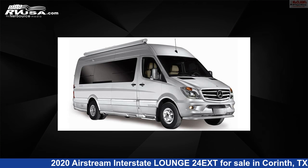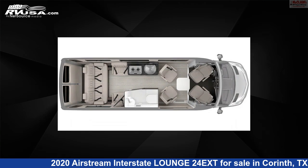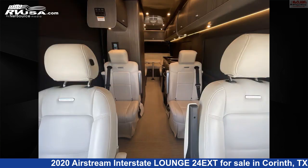This 2020 Airstream Interstate LOUNGE 24X is a Class B RV. It is located in Corinth, Texas, 76210 and is offered for sale by McClain's RV Superstore.